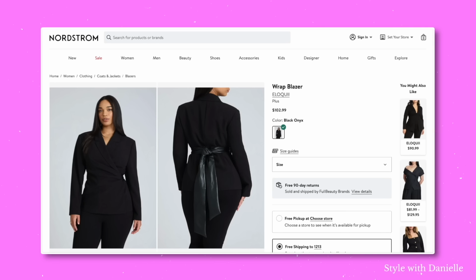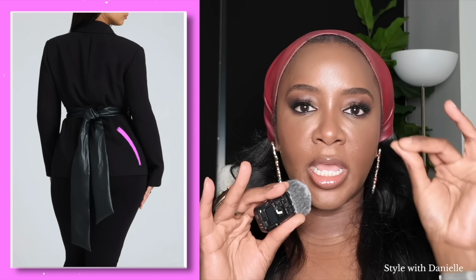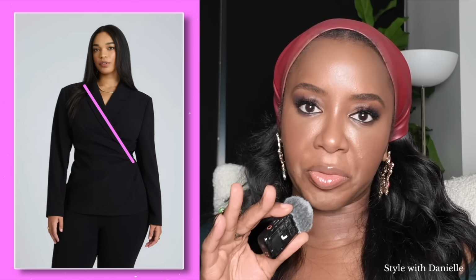Another example, I love the faux leather wrap detail on this Eloquy wrap blazer. Now that design in the back just adds a fun element of design, plus it adds an added layer of texture to the look, and you also have that diagonal line in the front that's going to help to camouflage a bigger belly.